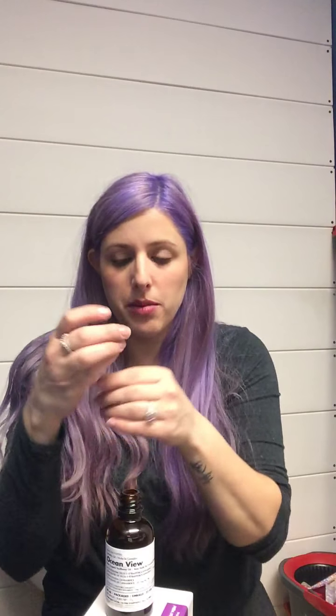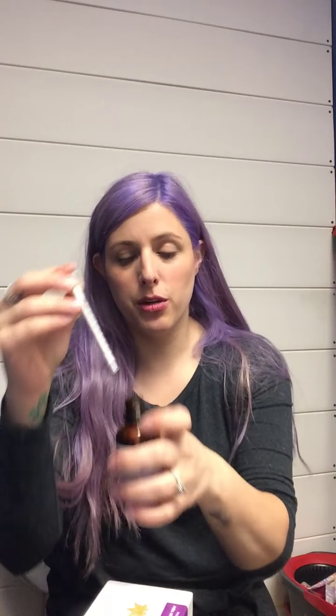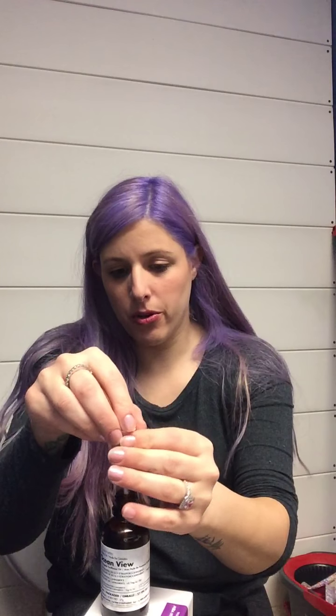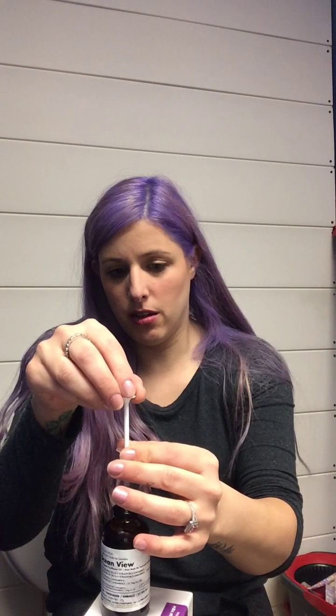So you take your syringe. Oh, if I got my oil, I might actually scream. So you take the syringe, you're gonna put it in there. You're not gonna wanna insert it all the way. You could see where the oil is.